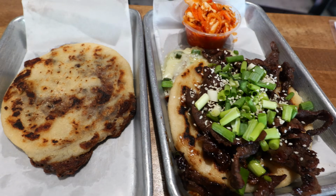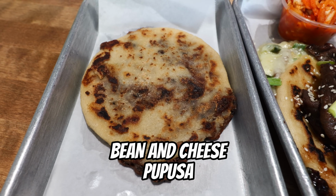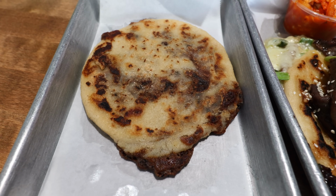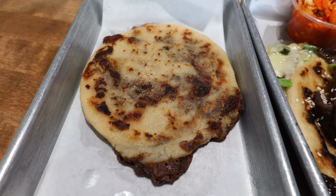So starting off with their pupusas. What a great way to start off, right? So this one I've had before in other places, the bean and cheese pupusa. Very traditional Salvadoran pupusa. So if you're trying a pupusa for the first time, I think you should really start with this one.